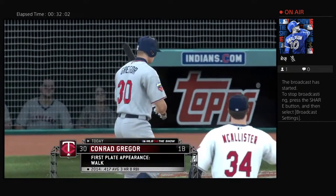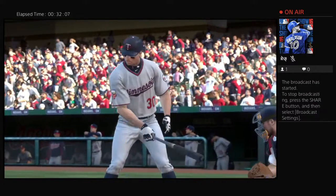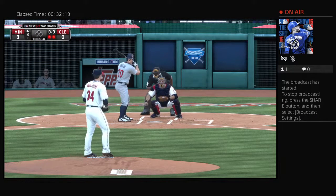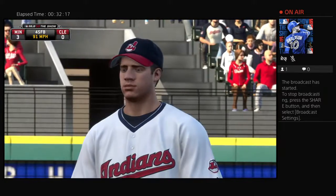Number 30. Number 30 will dig in. Drew a walk his first time around. Come on now! First pitch fastball off the plate there, and it's ball 1.